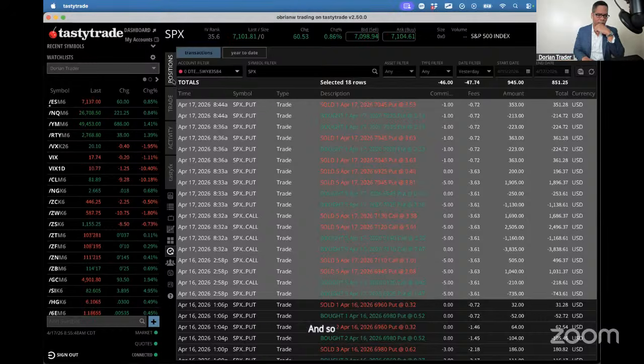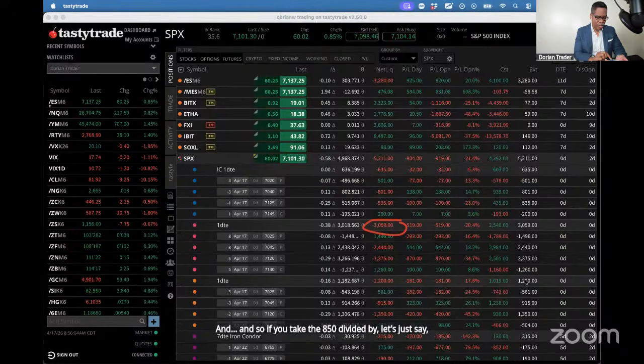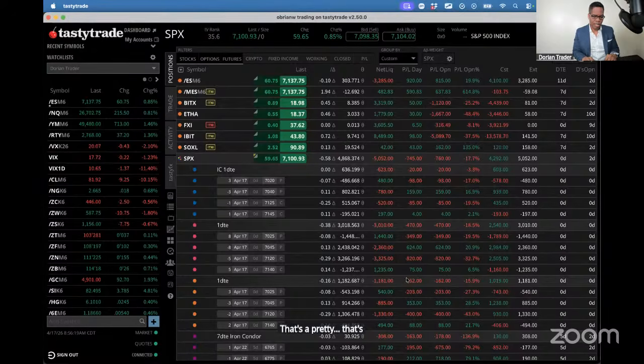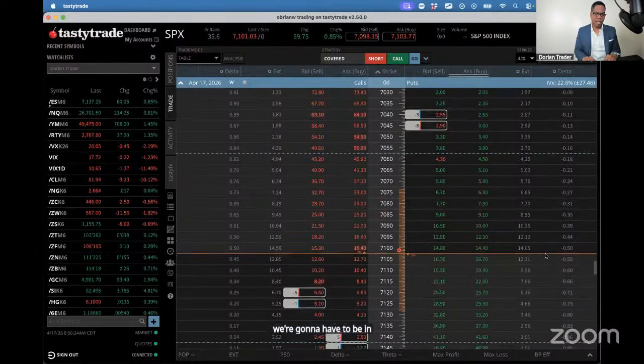You can see that if you just go by the 851, that's the net liq there. So if you take the 850 divided by, let's just say, 3,000, and you minus one, that's 71%. We need 71% of the current trade just to break even at this point. Can that happen fast? Yeah, but that's pretty substantial. And so we're going to have to be in the trade for a bit here.